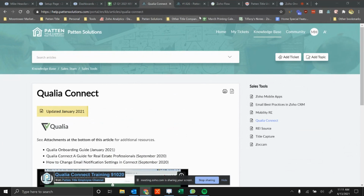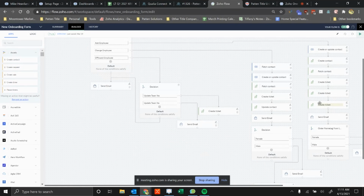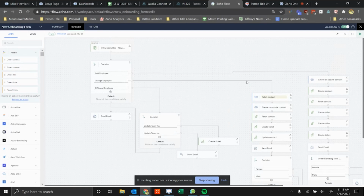We also personally love this. I'm very interested in workflow because I love the Command Center, the workflows. I love Zoho Flow. We use this a lot for especially our onboarding. Whenever our onboarding form gets submitted, we immediately get 20 different actions done, including ordering business cards, ordering name tags, some of the things that kind of pile up when you have a whole bunch of people coming on board. But we use Zoho Flow for that. It works excellent.